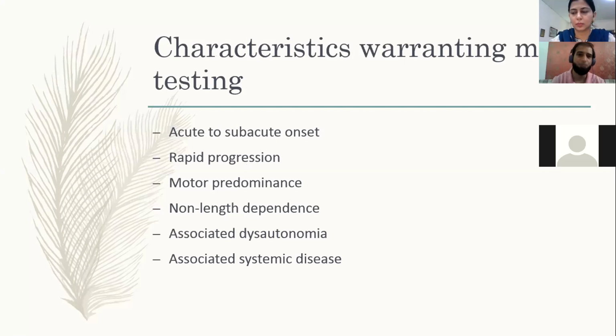Characteristics warranting more testing are acute to subacute onset. If it's a rapidly progressive disease and it's worsening, we need to do further testing to make sure what's going on. And if we can treat the patient right in time, we can prevent wasting and save the patient from disability.